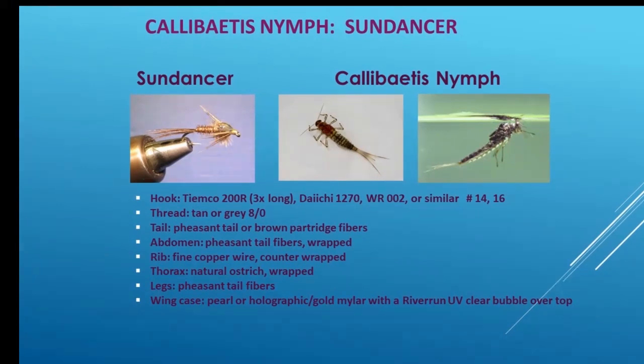So the hooks that I listed here, Tiemco 200R works well. It's a 3X long, Daiichi 1270.